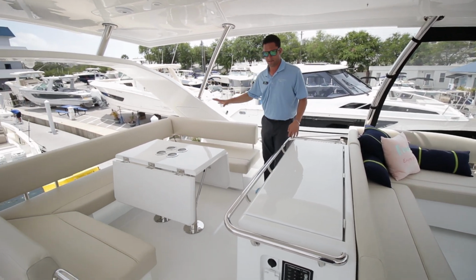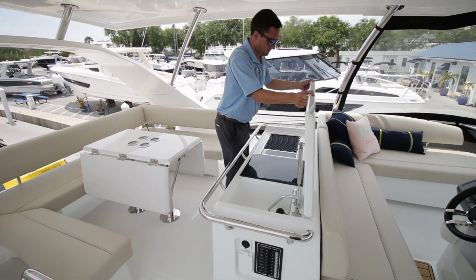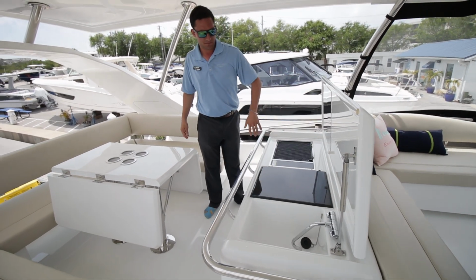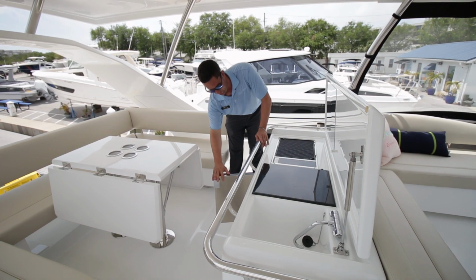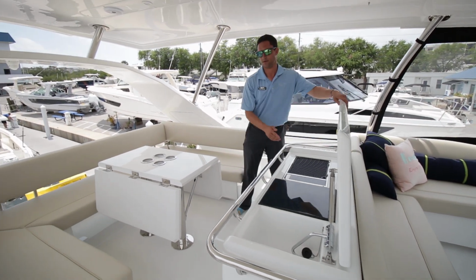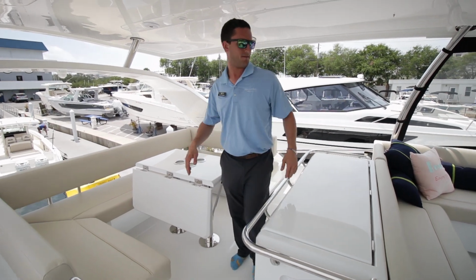Great entertaining area back here. Why would you entertain up here? Check this out. Got a grill, do all your grilling. Also a ice maker right here. This table does fold up.